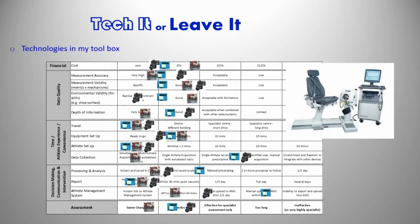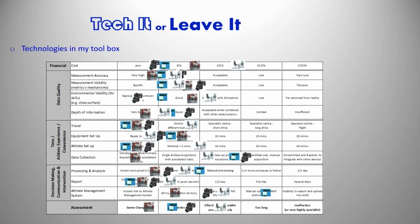The Biodex, not the most portable of devices, but this fits an area of assessment that I need, particularly for measuring eccentric strength of quadriceps and hamstrings from an injury perspective and also performance perspective, which I'll show you later. So that's not as well assessed. It comes out as effective as a specialist assessment only, but it's still part and parcel of my delivery.